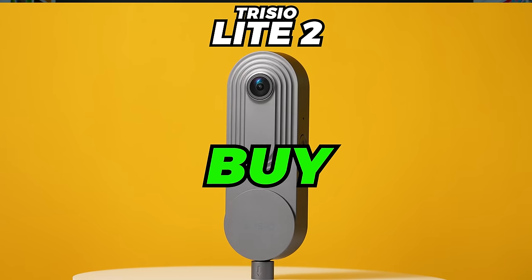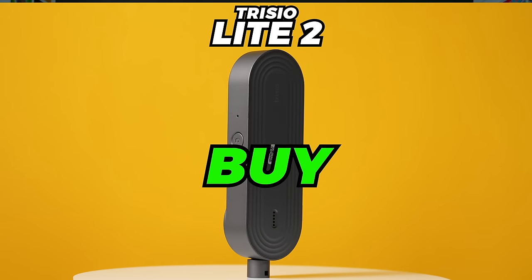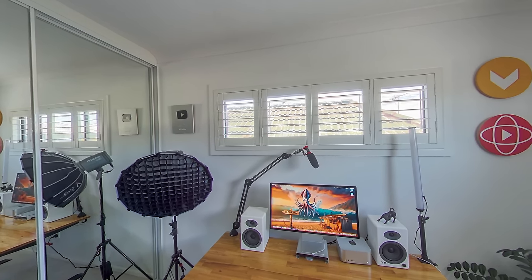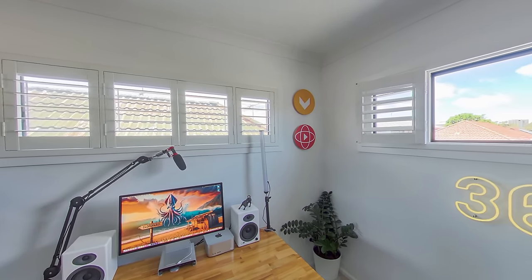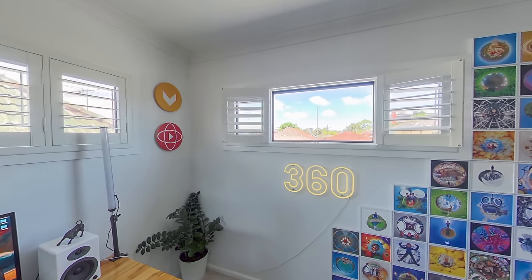Now for the cameras you should buy. Let's start with 360 photography. If you're shooting virtual tours and you're a beginner, the camera I'd recommend is the Tricio Lite 2. It is so easy to use this camera and the results are really impressive. And while it only shoots 360 photos, it does that well enough to justify the $400 price point. It doesn't have any advanced features like manual exposure or RAW, so only consider it if you're a beginner.